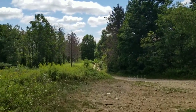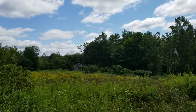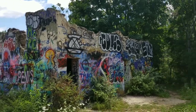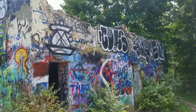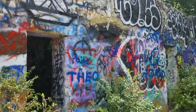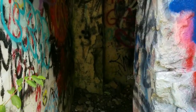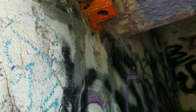Our next place to check out is right over here. Solitary confinement. This is the solitary confinement building, which has 6 cells. First cell here, see that massive latch of where they would lock the door. Got the hinges here, used to be a heavy metal door.